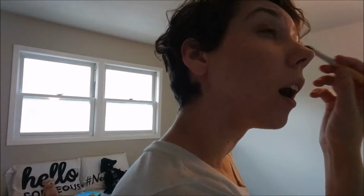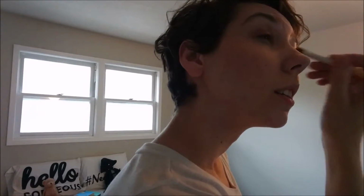For my eyes, I'm going to be using the lighter shades for a natural makeup look. I'm going to use Force of Nature for my eyelids. And even though this is a no makeup look, I like to wear eyeshadow most of the time just because I have veiny eyelids. And I think eyeshadow makes that less obvious. I'm gonna use on the inside of my eyes Super Mom, just a tiny bit to give them some depth.